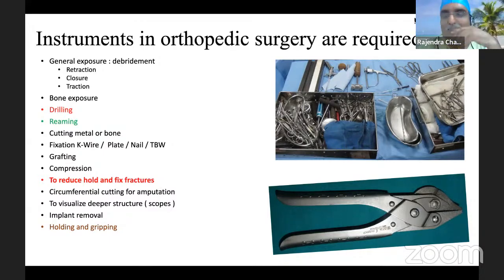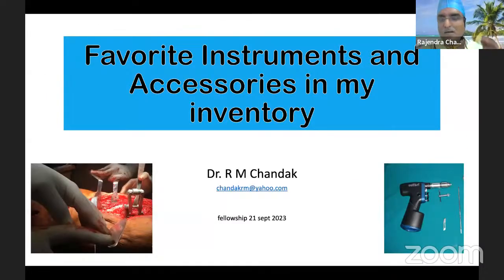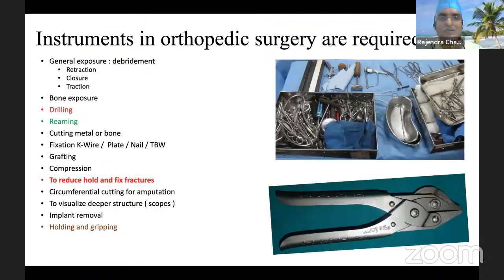So, my talk would be on my favorite instruments and accessories in our inventory, which are routinely useful, and certain small philosophies about instruments. As you all know, instruments in orthopedic surgeries are required for general exposure, debridement, which is a key thing in managing compound fractures, retraction, closure of wound, traction. Then bone exposure, drilling, reaming, cutting metal or bone.